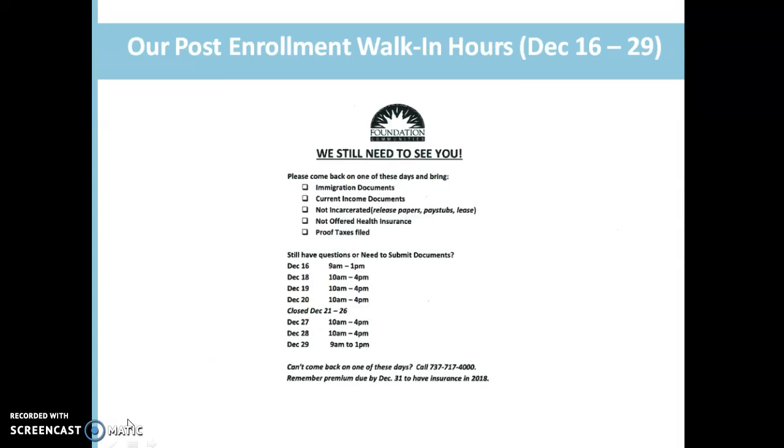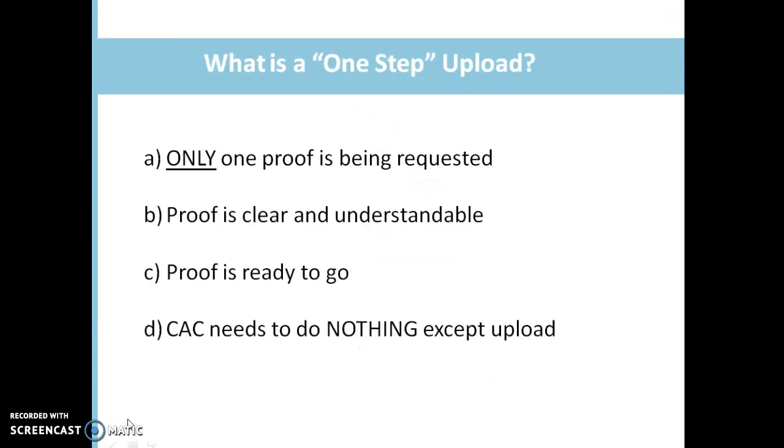This document is something you can use to advise consumers they need to come back and what they need to come back with. It will give them our hours and when they can return and what they should return with after the 15th of December, once open enrollment ends. So you can use this just to give them that little reminder, and they'll be all over the site.